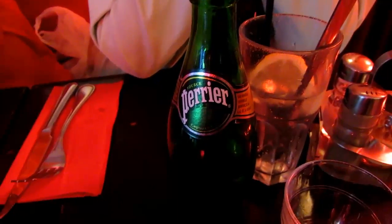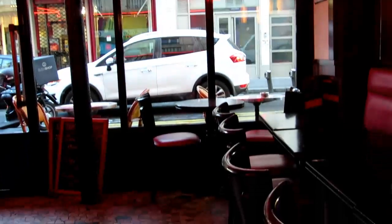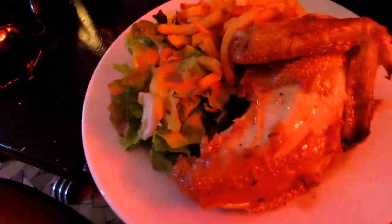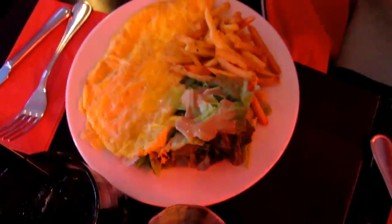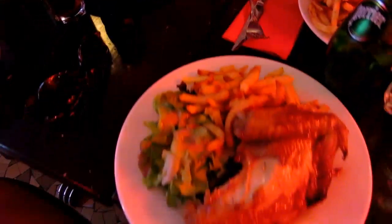Dinner time. Baguette. You know you're fancy when you get water in a wine bottle. Cool. Mini Perrier. Did you see any of that bakery? I really just looked for it. Thyme chicken, cheeseburger, all looks delicious.